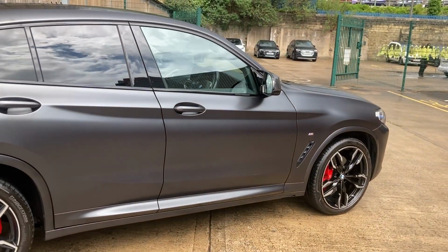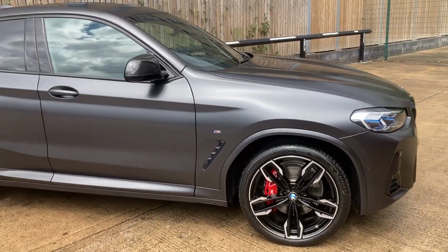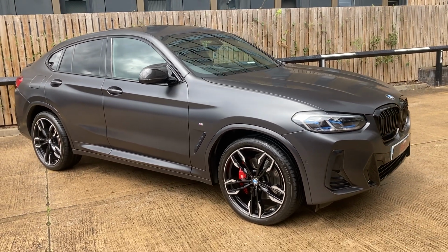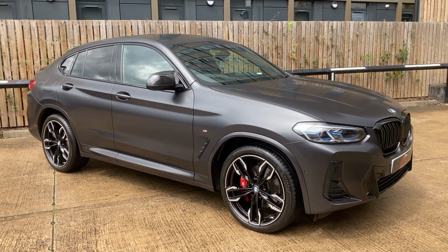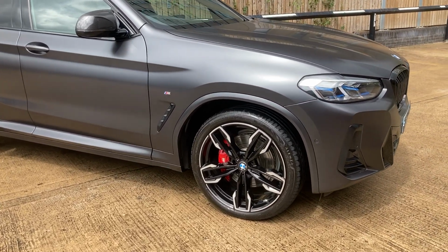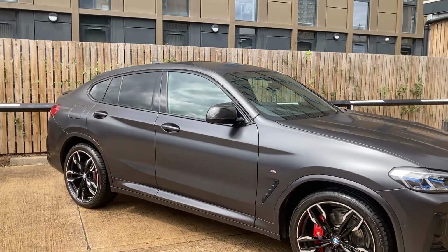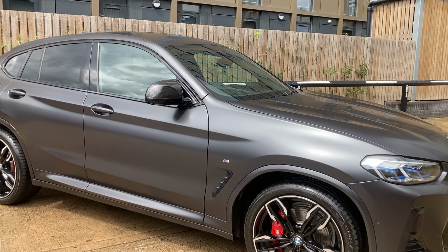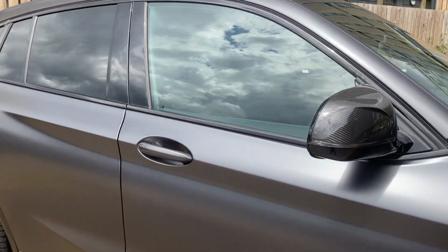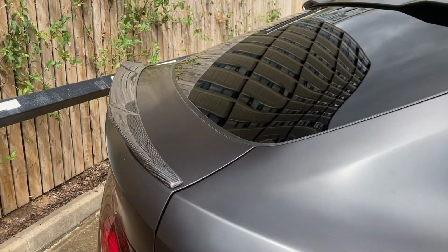Let's go through some of the stuff on the exterior first. For parking aids, we do have the front sensors and the rear sensors and also a rear parking camera. We've got a power tailgate and we've got 21-inch black and silver alloys with the red brake calipers nestling behind there. Privacy glass, and I'll just come on through and show you a couple of things here. We've got the carbon fibre wing mirrors and also a carbon fibre rear spoiler.